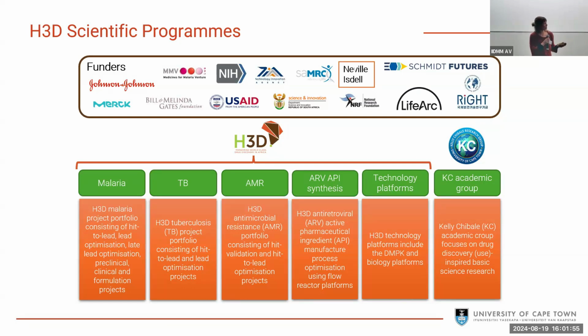We also have TB biology drug discovery programs, and obviously we've built a nice TB biology team within the IDM, really capitalizing on the world-class TB research that is done in this institute. And then the most recent addition to the portfolio is antimicrobial resistance, really with focus on gram-negative bacteria. And then the next ones are more technology platforms. So as I said, we've built some platforms, which I'll tell you a little bit more about, to really support drug discovery and be able to do this in an integrated sense.